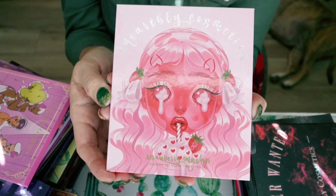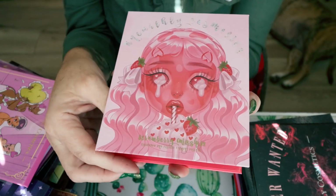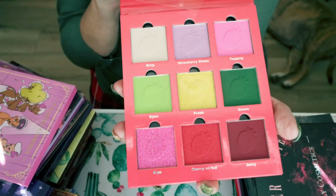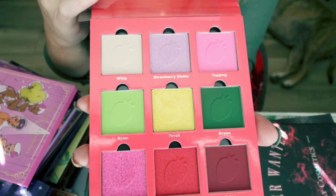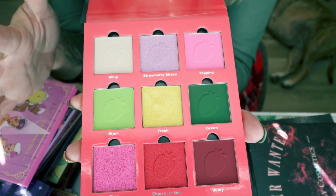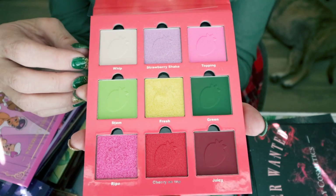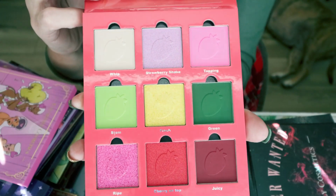Strawberry Milkshake. It took me a while to pick this up. I had to do some research on YouTube, find some tutorials to figure out if I could make this palette work for me, and I really like this palette. I love making just strawberry toned looks with the pinks and the greens. I love the pop of yellow in the middle, and again, just amazing quality.